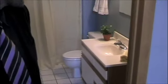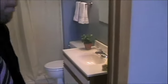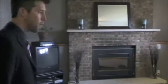And then we have the third bathroom located in the house. And then we have the family room. The family room faces the front of the home. It measures 15.5 feet by 10 feet. It also has a nice brick fireplace.